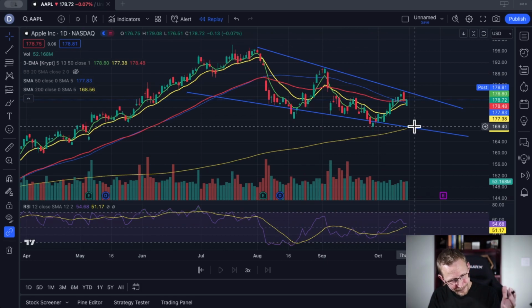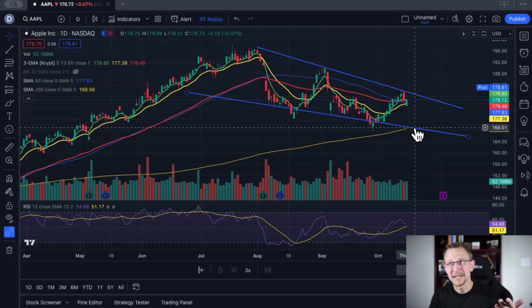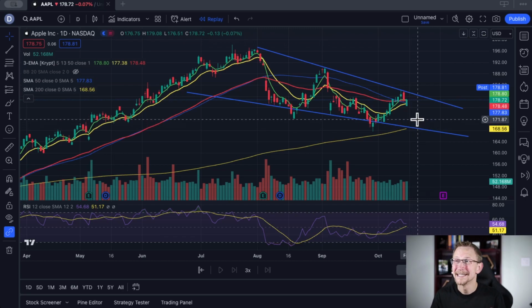So Apple is expected to come in pretty much in line with consensus for this quarter, and for next quarter, that's kind of what we want to hear about, what they see coming up. Right now, the outlook's not so great. It has closed down below its 50-day, and it is possible that we return back down to this trend line sometime in the near future.